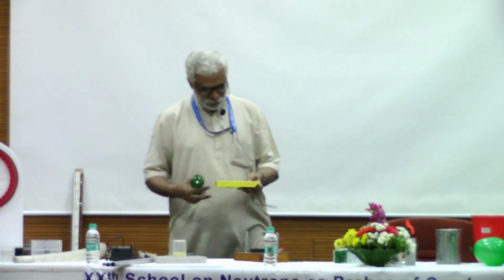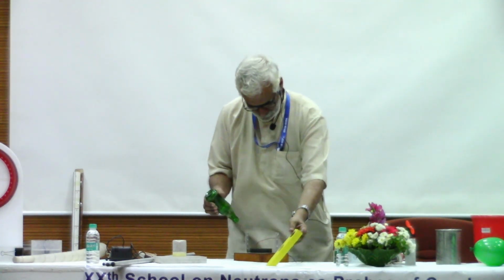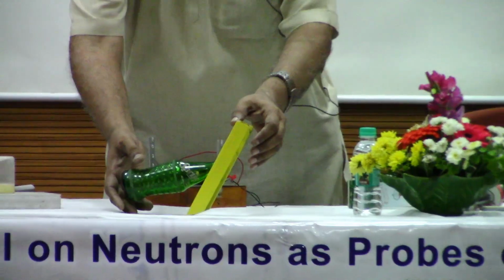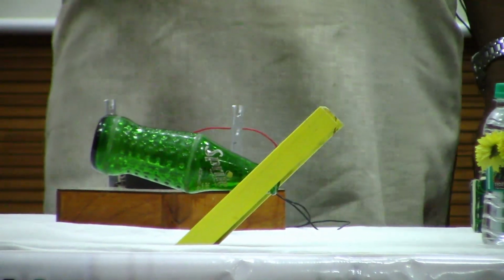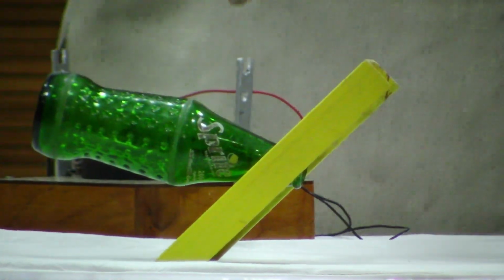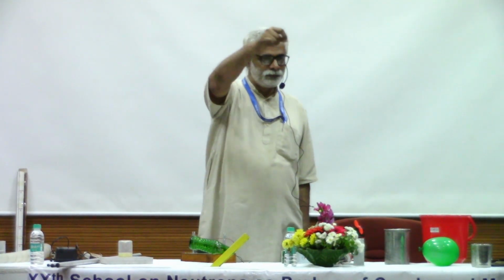See this. This plank, if I make it stand like this, it will not balance. And this bottle also, if I keep it like this, you see, it's not balancing. But if I move it a little bit, it will balance, and that is almost horizontal. That is because the combined center of mass of this is above this base. Then only it will balance. Otherwise, it will not. And the best example is the calendar which we put on our walls. That is the best way of understanding center of mass.